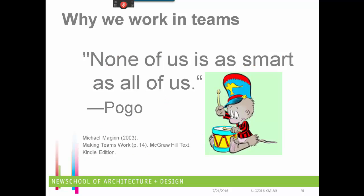And remember, the reason we work in teams is none of us is as smart as all of us. The ability of having a group of like-minded individuals working on a common goal will always produce a better result. And that's the end of this module for today.